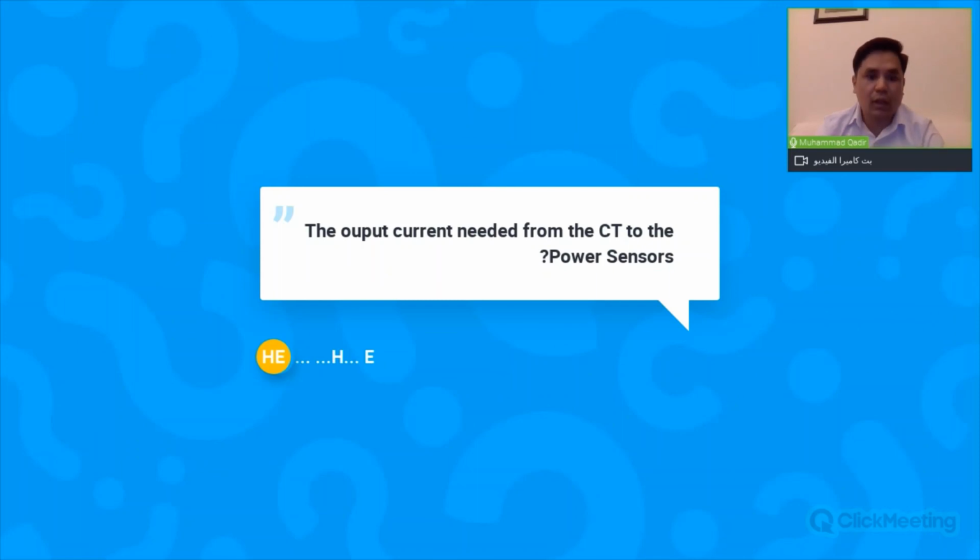What is the output current needed from the CT to the power sensors? The power sensors supplied by Huawei have a 50 milliampere output current going to the power sensor.